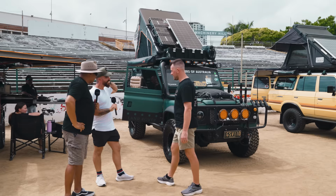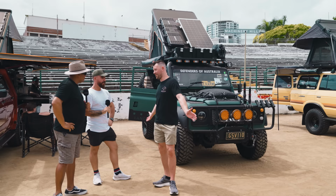This thing looks amazing, mate. We're looking around and it definitely caught our eyes. Just going to ask a few questions about it before we get amongst it and see what it's all about. Quick rundown, obviously ex-army, is it? He's our Land Rover, 1990. He's ex-army, and built from scratch.